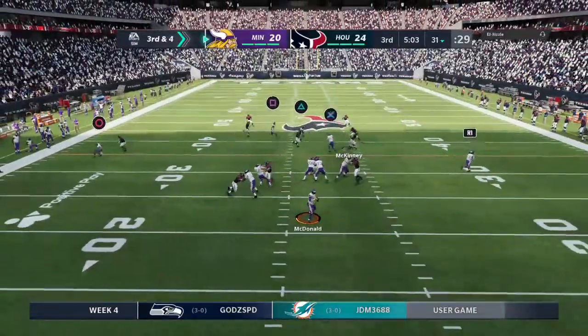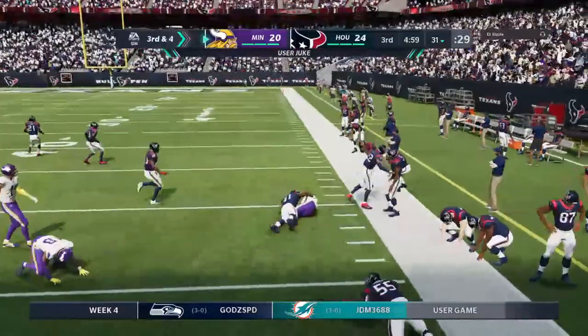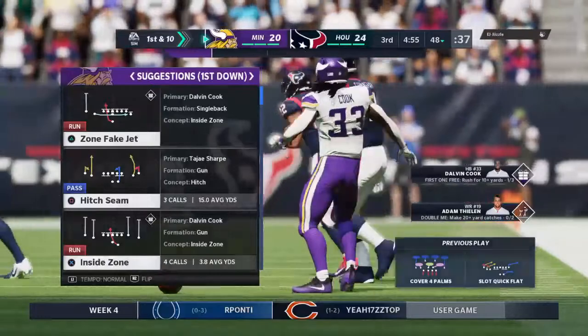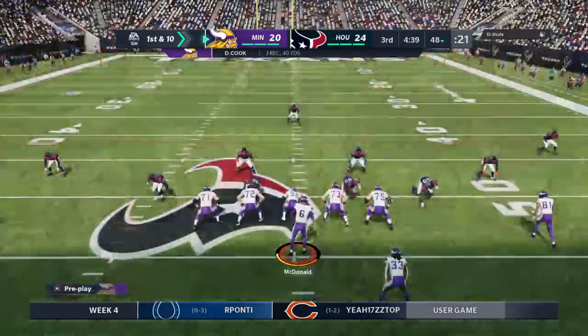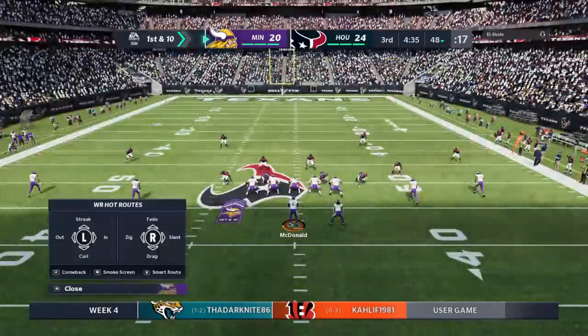From the gun on 3rd down. McDonald. And he finds Cook. And he slips up past the 45 before being tackled. 17 yards, 1st down, Vikings. He can just kind of sense the momentum turning here. It's 1st and 10.